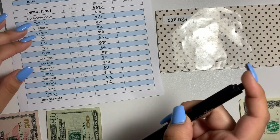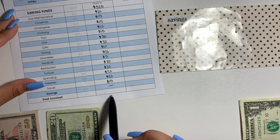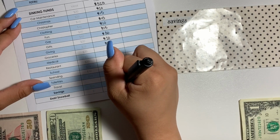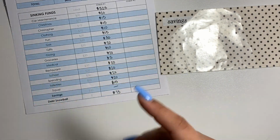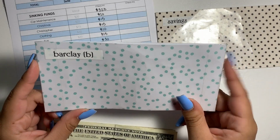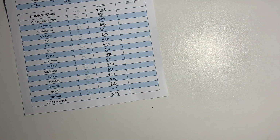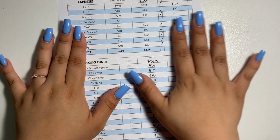And I'm actually going to skip savings this time and put it into my debt snowball. And what you do to find how much you're going to put into debt snowball is you add all of these up and you subtract it from that number, which I have $73 left. And as I mentioned before, this is my current debt snowball. So I'll be putting this in here. And that was this cash envelope stuffing.